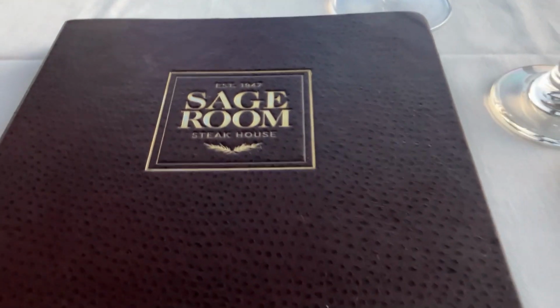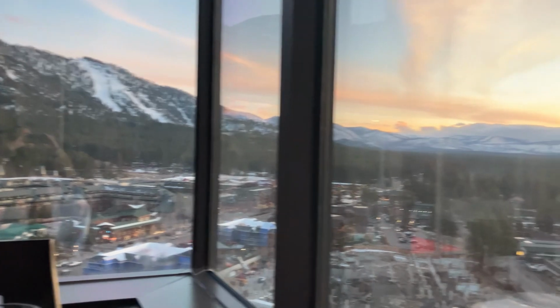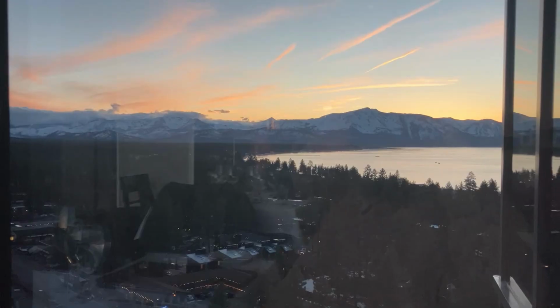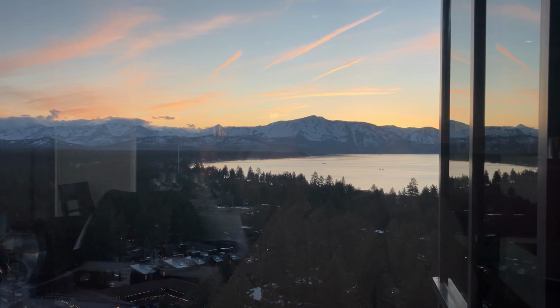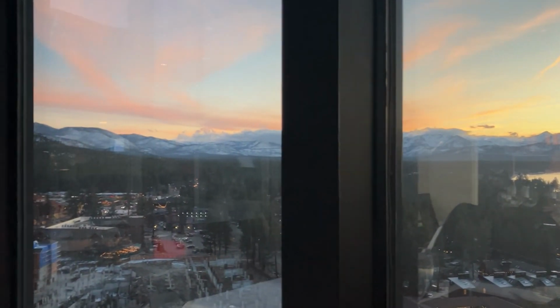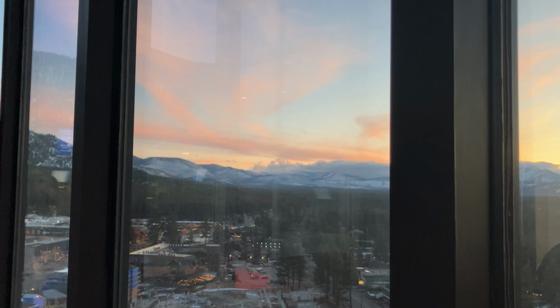The Sage Room is all class with leather-bound menus and this absolutely stunning view that you can get from nowhere else on Earth. That is the famous Alpine Lake Tahoe. With the sky setting over like that with the pinks and the blues, it was an absolutely wonderful time to sit down, as I also got the darkness later.